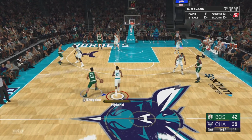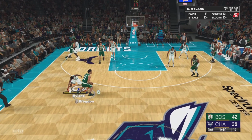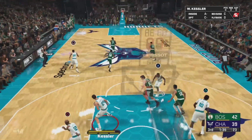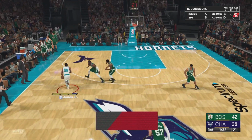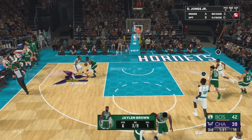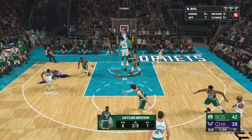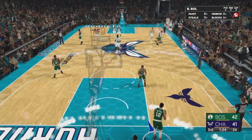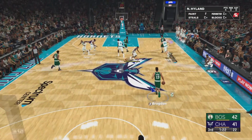Yes! Jaylen Brown, no good. Kessler, Derrick Jones Jr. Bol Bol, boom, slam dunk. And oh man, this game is getting close.